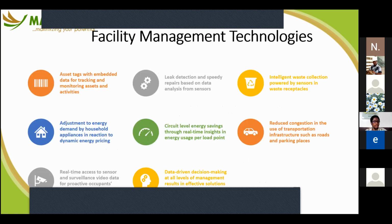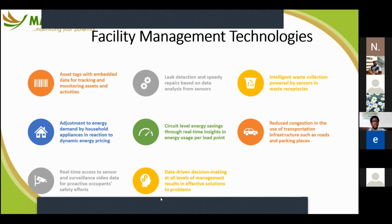I'm going to take a break now, and then when we come back, we're going to look at management technology, various technologies that we can investigate further and deploy within our facility management spaces, mostly in the building technologies. Lots and lots of technologies we'll be reviewing as we come back.